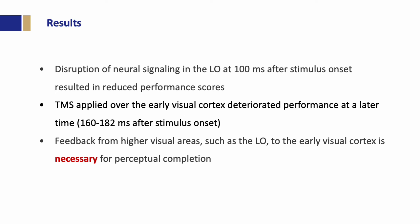And the experiment also found that TMS mainly disrupted the conscious experience of the illusory figure, rather than the processing of the physical stimulus characteristics. Overall, the results support the importance of feedback signals from higher to lower visual areas in perceptual completion.